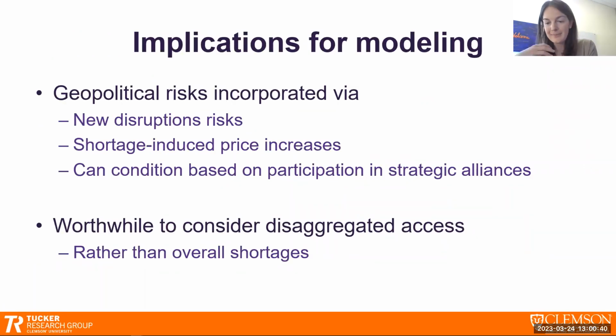On the OR side, integer discrete optimization has unlocked new potentials to address emerging geopolitical risk. These are a very big deal for modern supply chains that we need to think about, both in pharmaceuticals and also broadly when it comes to global manufacturing. We really need to be thinking about geopolitical risk, whether that's export bans or war or other types of conflicts. These could be incorporated via disruption risks themselves, price increases, and we could think about strategic alliances.